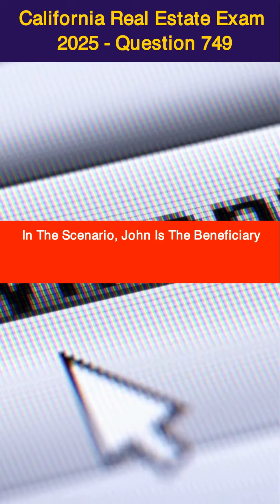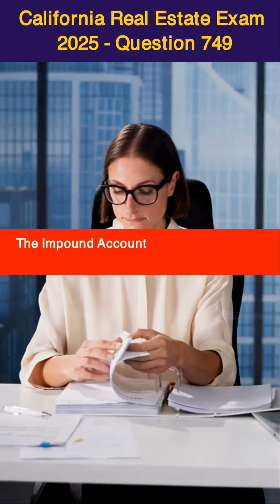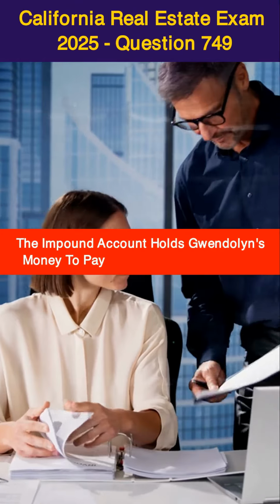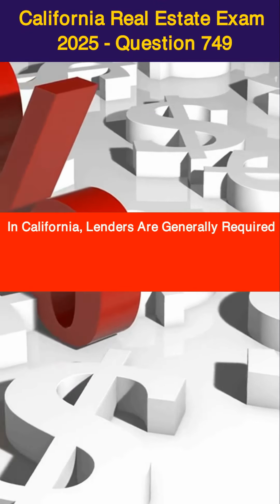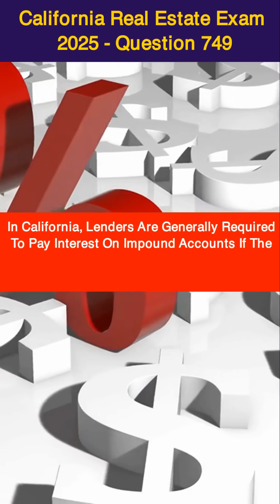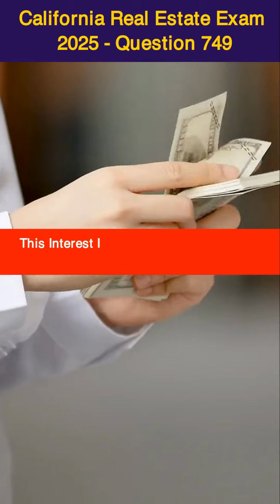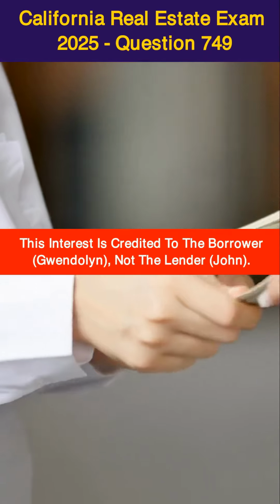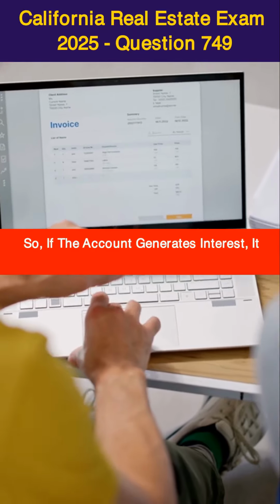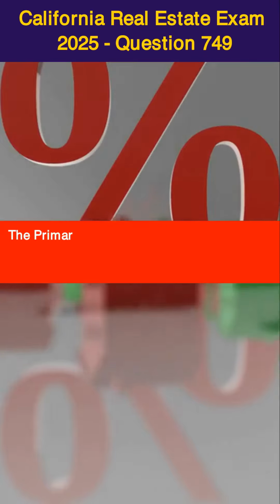In the scenario, John is the beneficiary, lender, receiving payments from Gwendolyn. The impound account holds Gwendolyn's money to pay her taxes and insurance. In California, lenders are generally required to pay interest on impound accounts if the loan is secured by a 1 to 4 family residence. This interest is credited to the borrower, Gwendolyn, not the lender, John. So, if the account generates interest, it benefits Gwendolyn, not John.